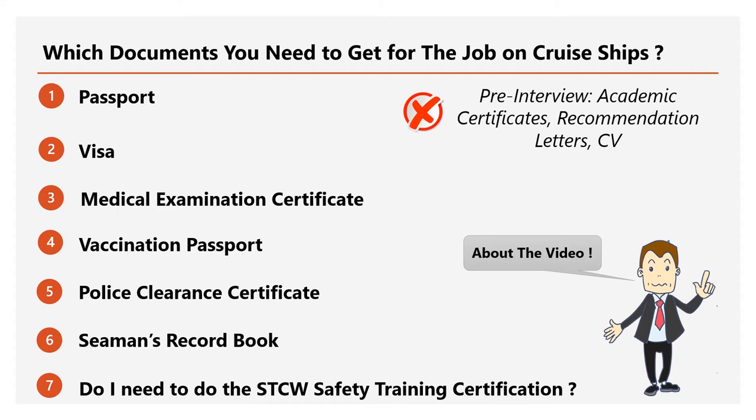Vaccination passport, well, this is a very popular subject these days with regards to COVID-19, but I'll mention these passports and show how they look and all this. Police clearance certificate, yes, you need to do that one as well. I'll mention the process and all this. Seaman's record book.